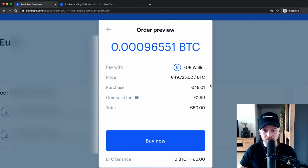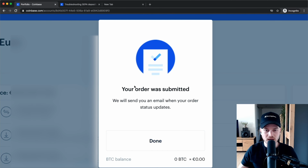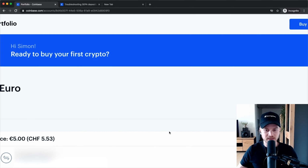So once everything looks fine here, then you can click on buy. And just for this tutorial, I'm going to show you how this works. So I'm going to click on buy now. So now it says the order was submitted, and we will send you an email when your order status updates. So it shouldn't take too long until your order will fulfill, because this is a market order and they will just take the prices that are available on the Coinbase Pro market. So let's click done here.